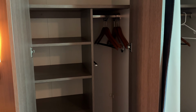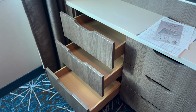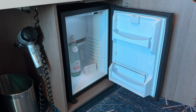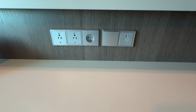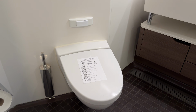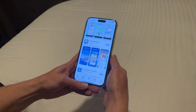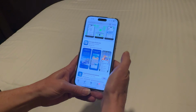Closet door handles are also areas to clean, as well as the handles to any drawers and cabinets. And if your stateroom has a fridge, make sure you clean that as well. Don't forget to wipe down electrical outlet covers. These get touched more than you think. Now wipe down the toilet handle and seat, the bathroom faucets, and other high-touch areas. And the last thing is your cell phone. You might as well clean it since you arrived on the cruise ship.